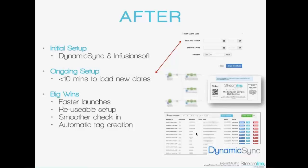So now it gives the power back to the client, because they're not relying on me to be available to go and update those dates. They can just go in there and change it. Like I had a client yesterday saying, oh, we're actually going to cancel this event. They can just cancel it and they don't need to go through and update any landing pages that refer to that date, or any parts of the campaign related to that date. So it's really helpful and saves a bunch of time.